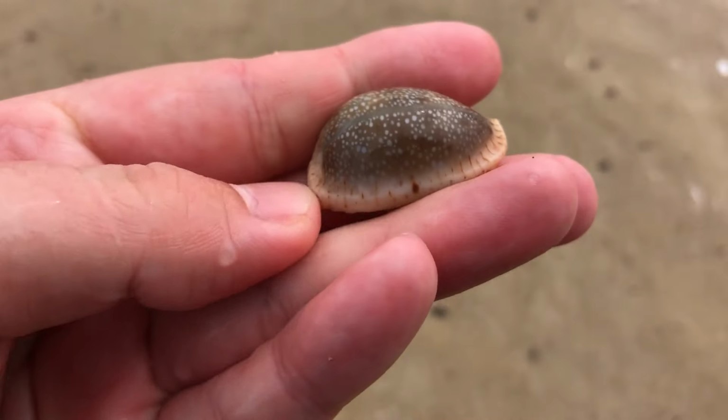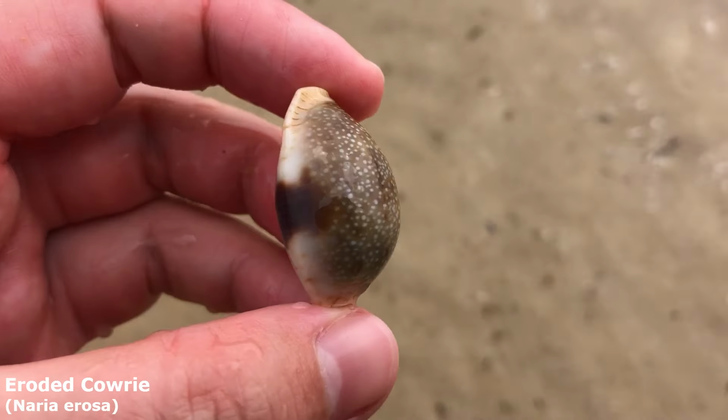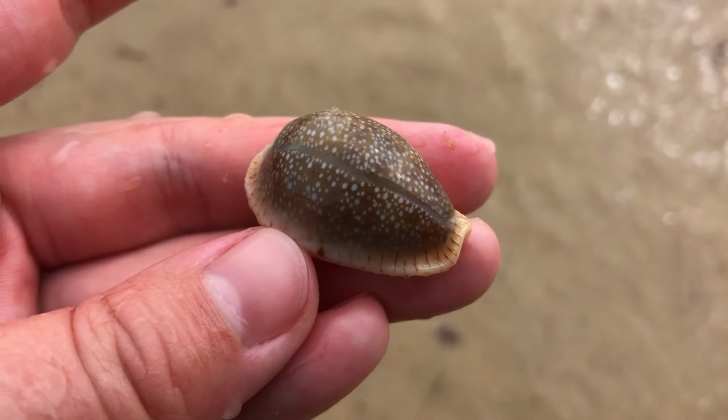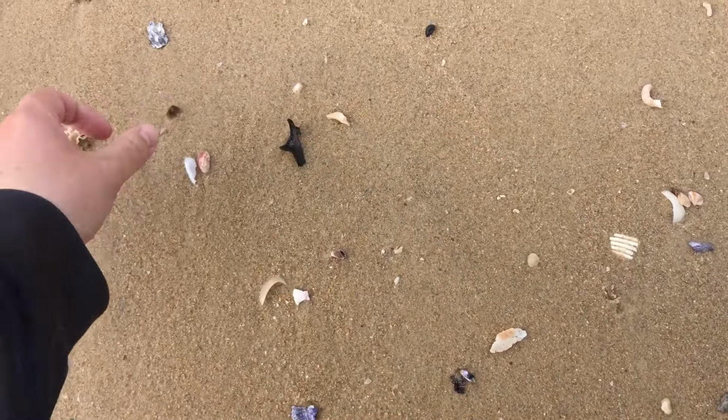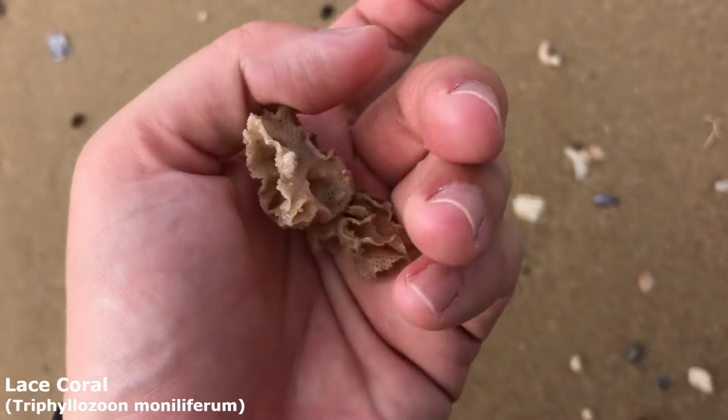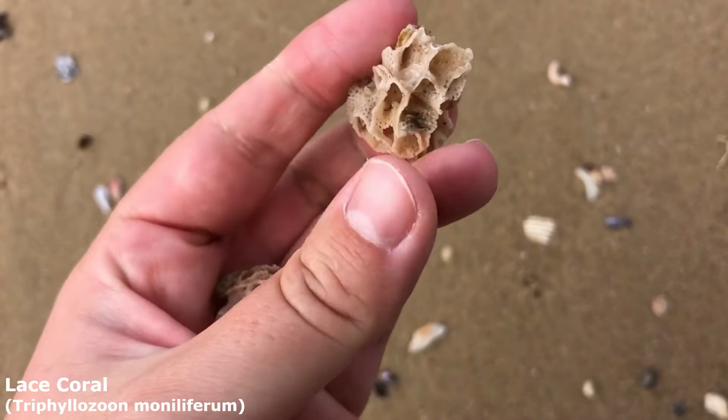Yeah, actually it feels pretty good. It feels as good as that one with the super dark spots on the side of it. It's another eroded cowrie. Yes, there's a bit here and a bit here. There we go. It is lace coral.